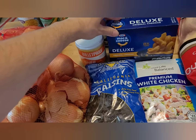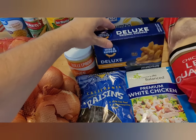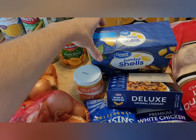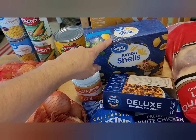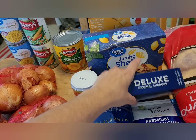So we're going to try it. Some box mac and cheese, from healthy to unhealthy. Box mac and cheese. These jumbo shells are just a little worse for the wear, but my daughter saw them and she loves shell macaroni and cheese, but didn't realize that these were giant. And I was like, oh yeah, I'll make you guys some stuffed shells with those, because that's something I used to make a lot and it's good.